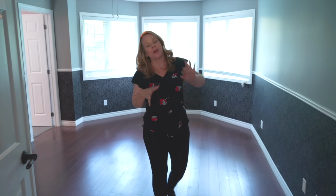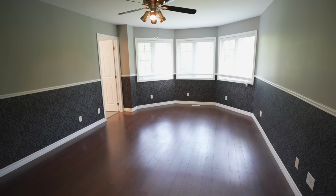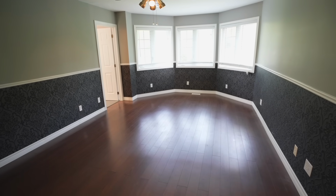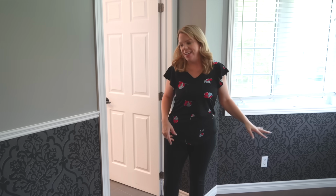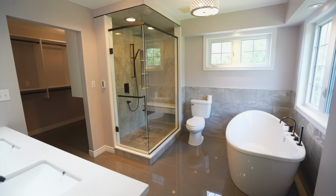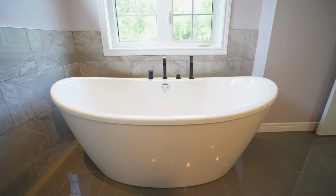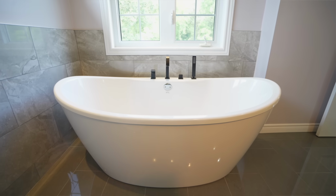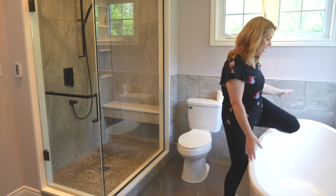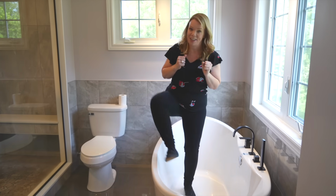This is Joe and I's bedroom. I don't love the wallpaper, but I do love the size. This is gigantic, has a great view though, and I love it because I love this bathroom. I have not had a bath in my own home in 13 years. I haven't had a bathtub. It's my favorite thing in the world. You guys, I finally have a bathtub. I'm very excited about this.